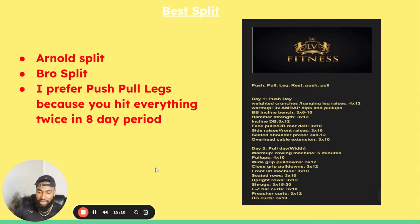Progressive overload, obviously. All right, best splits are the Arnold split, bro split. I like push pull legs because you hit everything twice in a 6 or 8 day period. If you're just a thug and you thug it out and you just do push pull legs, no rest, and then do push pull legs again, you are a G, bro. Or you can do push pull legs and then rest and then push pull legs. You can do that too, whatever you prefer. But push pull legs usually helps you hit everything.